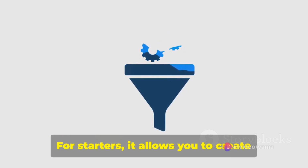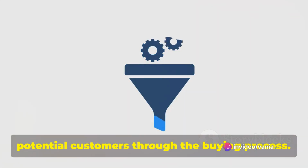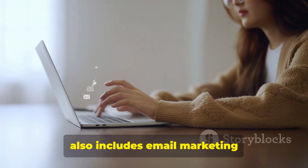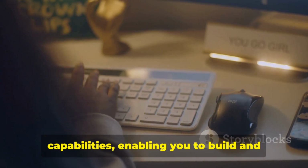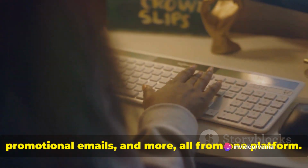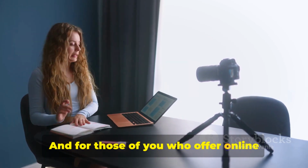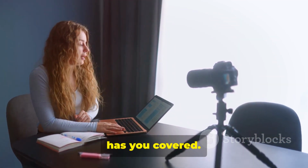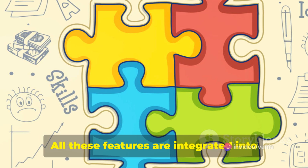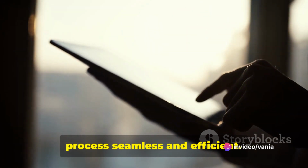For starters, it allows you to create sales funnels with ease, helping you guide potential customers through the buying process. But that's not all. Systeme.io also includes email marketing capabilities, enabling you to build and maintain relationships with your customers. You can easily send out newsletters, promotional emails, and more, all from one platform. And for those of you who offer online courses, Systeme.io has you covered. It provides course hosting options that are both user-friendly and efficient. All these features are integrated into one platform, making your marketing process seamless and efficient.